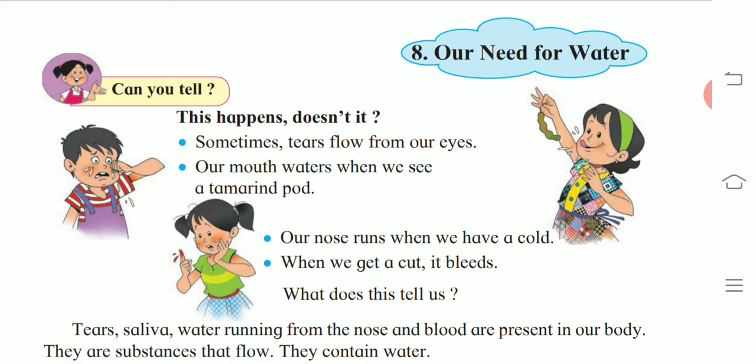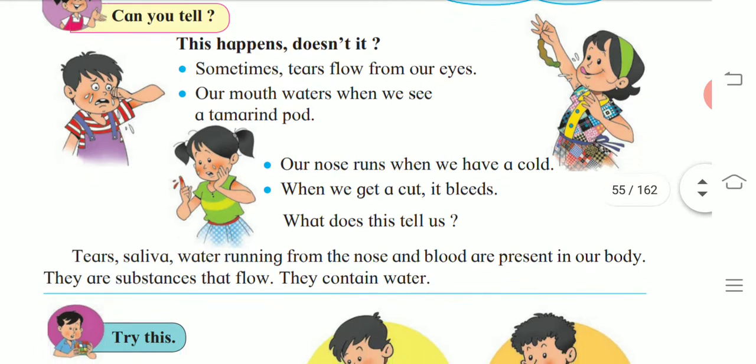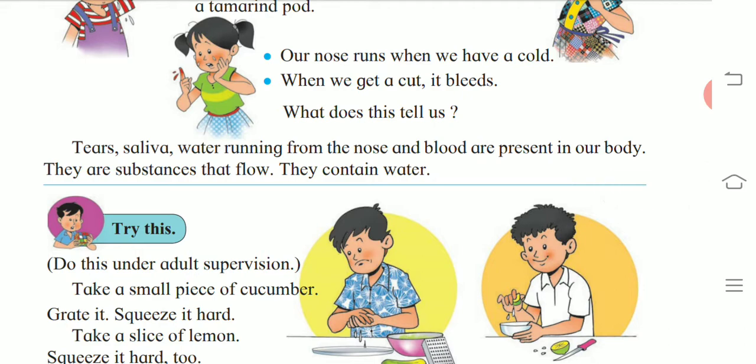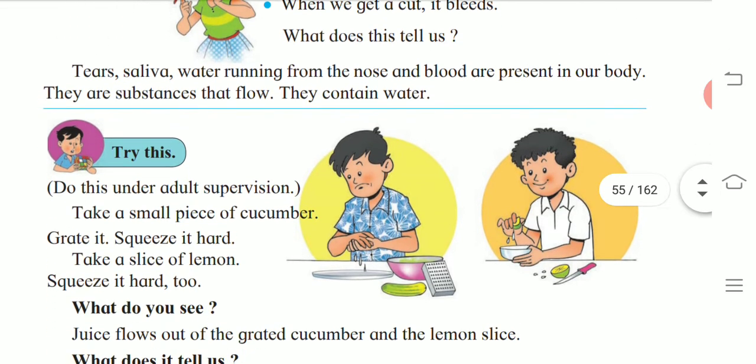Sometimes tears flow from our eyes. Our mouth waters when we see a tamarind pod. Our nose runs when we have a cold. When we get a cut, it bleeds. What does this tell us? Tears, saliva, water running from the nose, and blood are present in our body. They are substances that flow. They contain water.